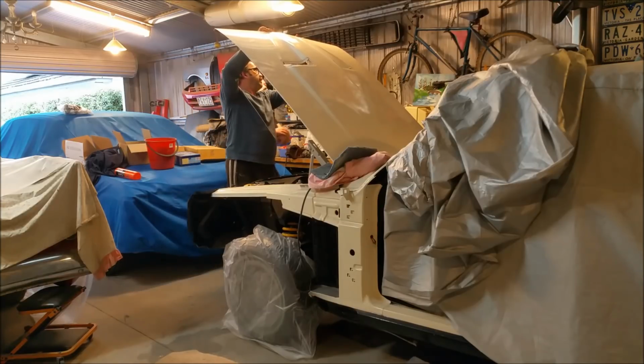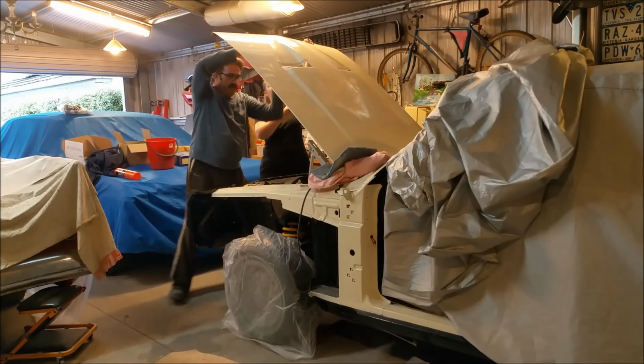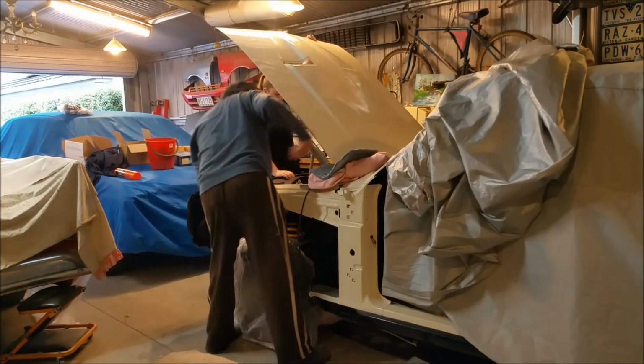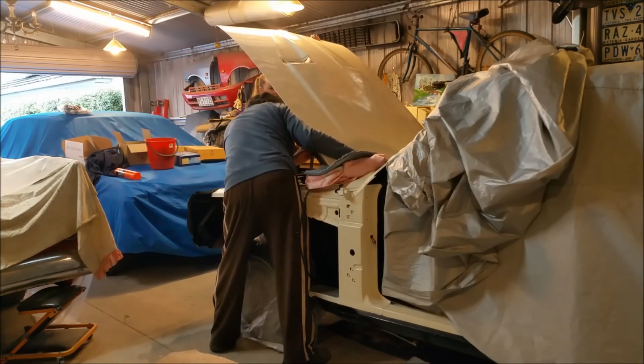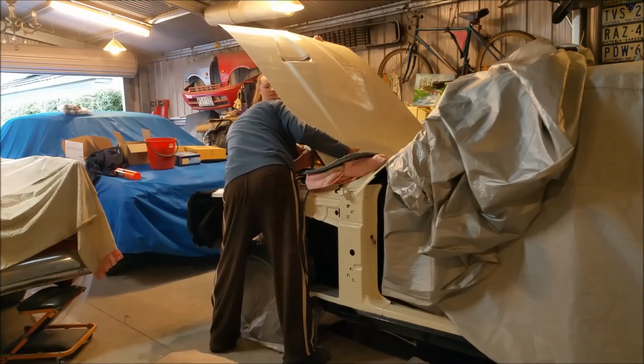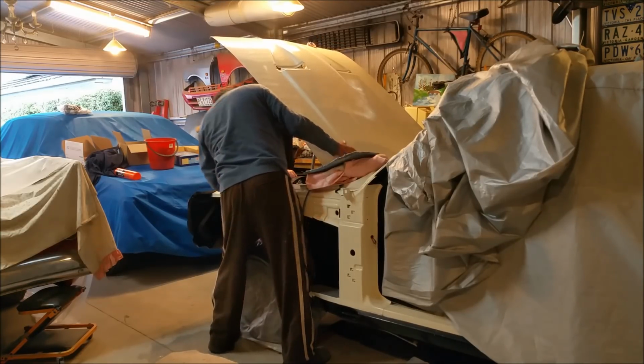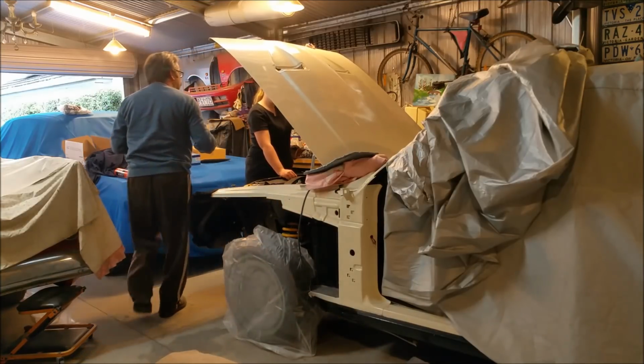Can you come around the front? Hold on to the top of it like that. Are you right to do that? Okay. And the pain will be over in a moment. Alright. Just stay there. Are you alright?